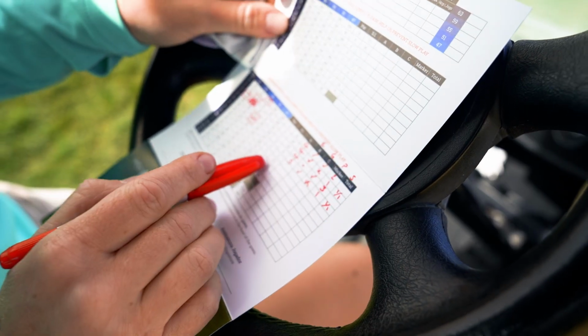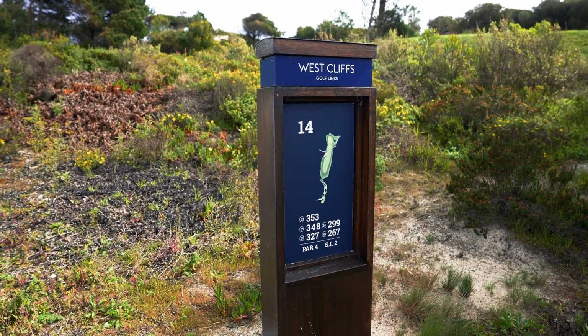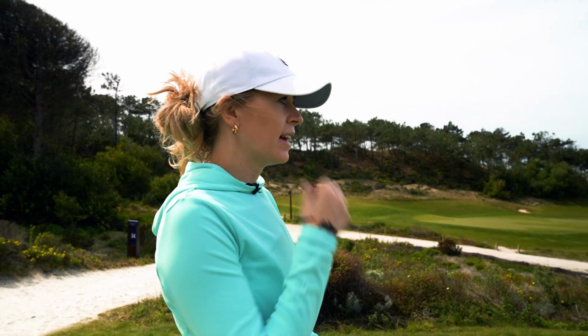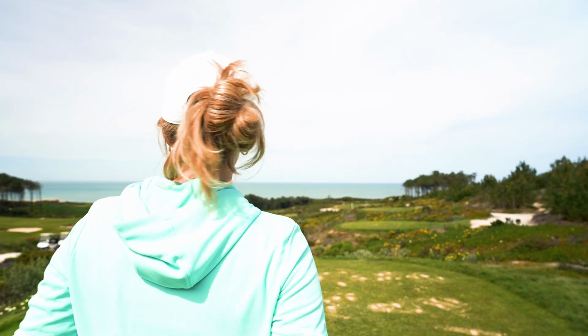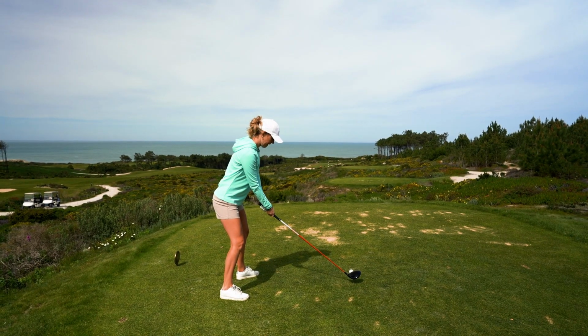So we've got a par 4 next, 327 yards. Okay, I'm out with the big dog. I love these elevated tee shots. That par 5 took us all the way up the hill, and now we're going all the way back down. Every single hole, you get a view of the Atlantic here at West Cliffs, which I think is a real highlight of this golf course. With my driver down the left-hand side.